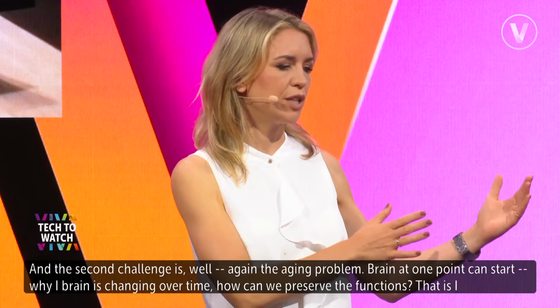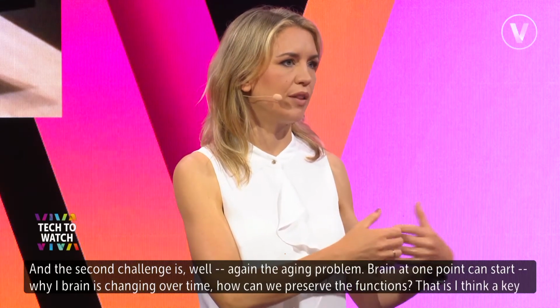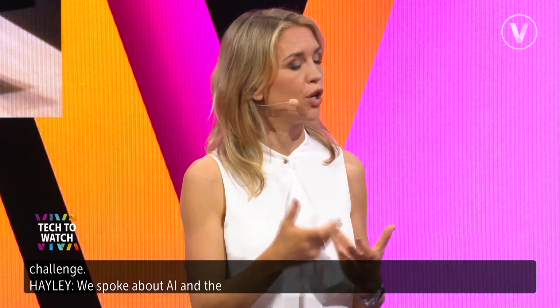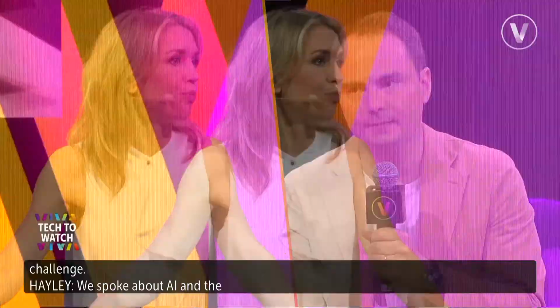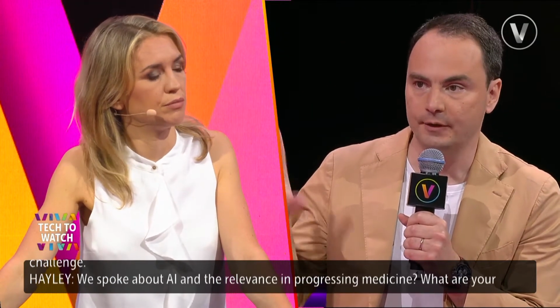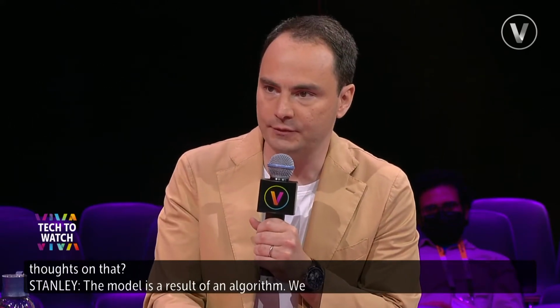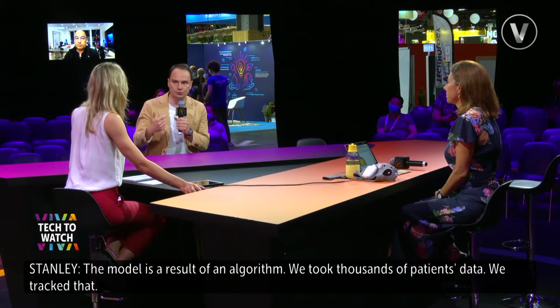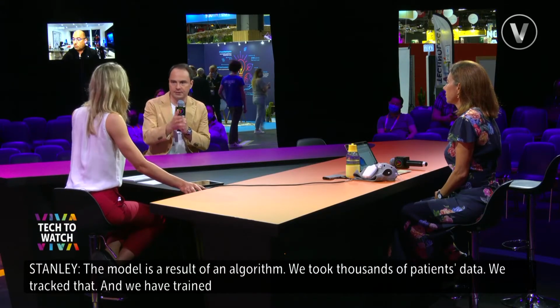Now, in a session earlier on today, we spoke about AI and the relevance of AI in progressing in medicine. Is it something that you use at the moment, or what are your thoughts on that? Absolutely. I mean, the model that I've shown you is a result of algorithms that we have designed. So what we did is to take thousands of patients' data that has been tracked over a certain period of time, and we have trained algorithms to learn what are the typical trajectories of brain aging.